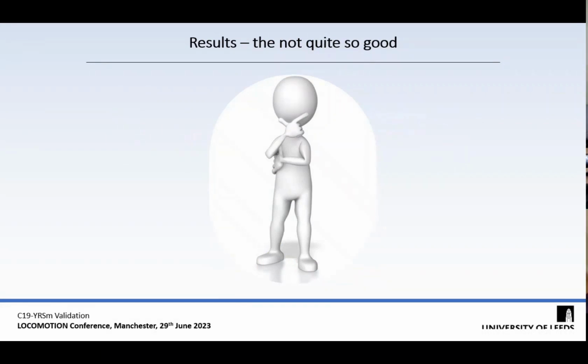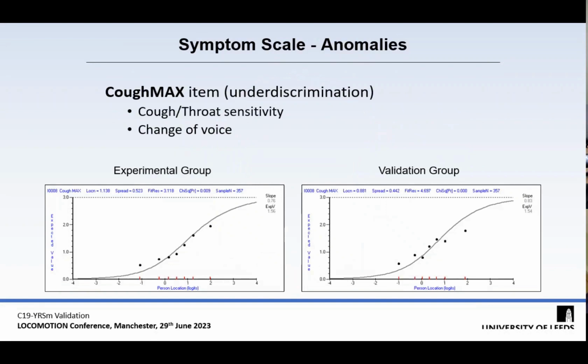The things that we need to look at a little bit more, they're not quite so good. This is where our anomalies lie. So the first of these, which were consistent, we split the sample to do a cross-validation across like an experimental and a validation data set. And the first of these is the cough max item in the symptom severity scale. So this is a combination of cough and throat sensitivity and change of voice. And this is ever so slightly sort of under-discriminating. So we can see the grey line there, that's what we expect, and the black dots are our actual data, and you can see that they're ever so slightly like flatter than the curve that we would expect. It's not a huge deviation, but it is outside of what we would consider to be a fitting item. So that's the cough max item.